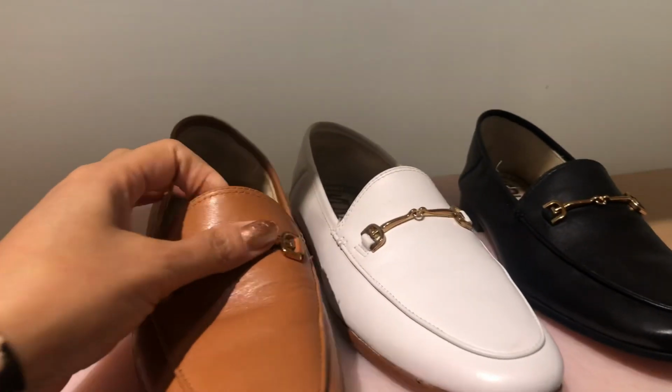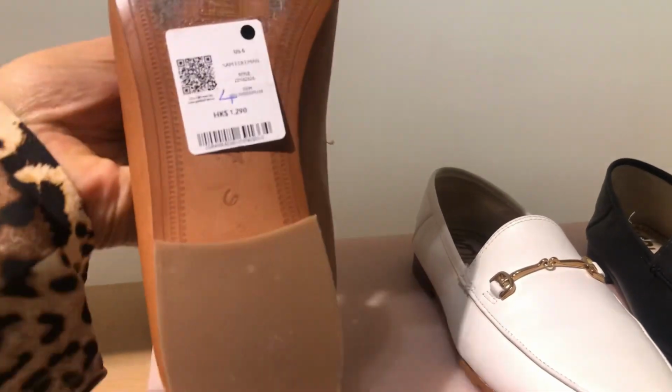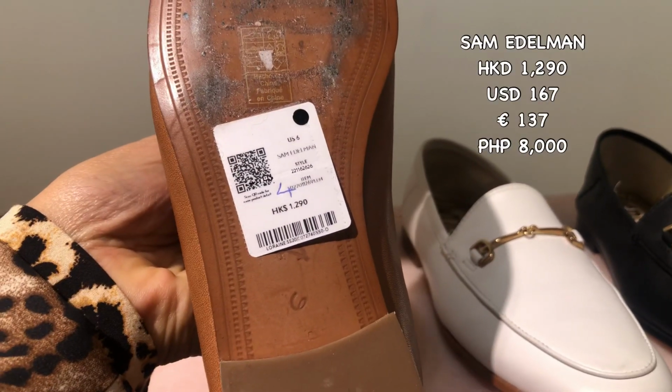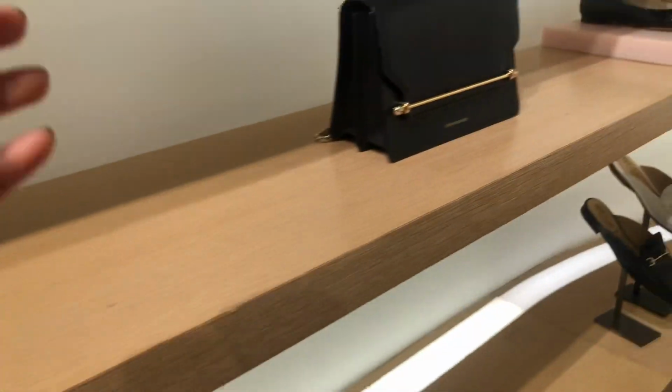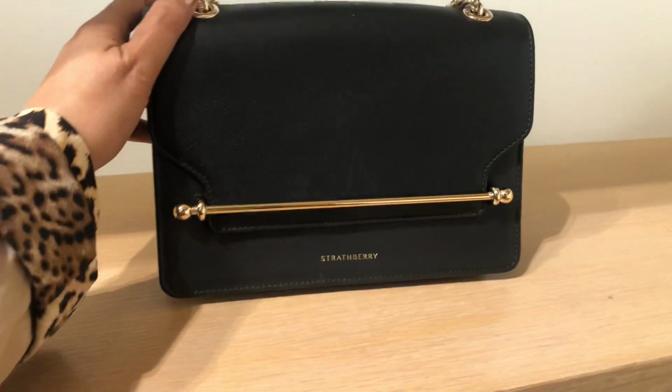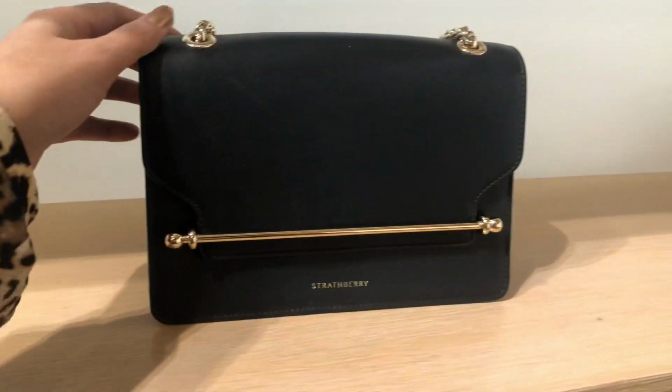Oh, they have some Edelmans loafers, but it's kind of pricey here to get it in Hong Kong. I think I'd rather wait when I go to the US. And this one, another Strathberry handbag.